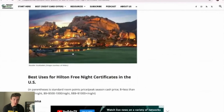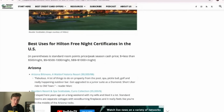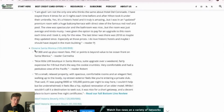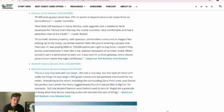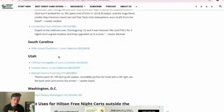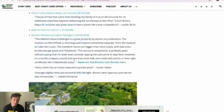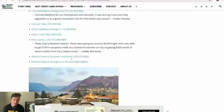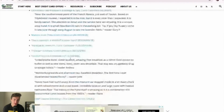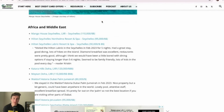And you can actually see he goes through a bunch of different properties here, like the Arizona Biltmore and one in California. In fact, he actually mentions the Oceana one that I mentioned earlier, Waldorf Astoria in Beverly Hills, Florida, Georgia, all these different places. And he actually mentions the Mills House. Let's go, baby. We made it onto the list with South Carolina. And then, of course, he's going overseas as well. So honestly, just go through this list, see what properties you might like in whatever country you're trying to go to, and just have some fun with it.